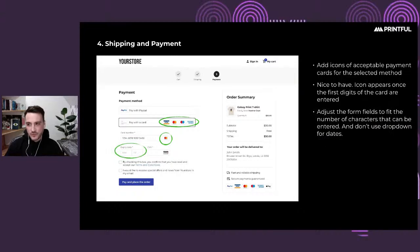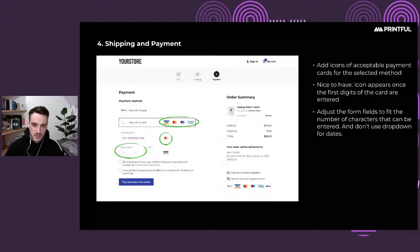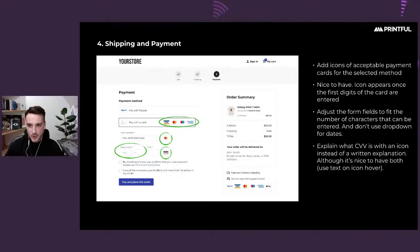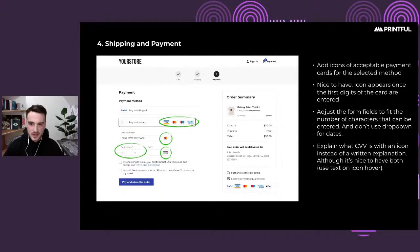Next is adjusting the form fields to fit the number of characters that can be entered. And don't use drop-downs for dates because it's much easier to just put in the numbers on your keyboard. And use 2 numbers both for months and for years. I recently had an experience where I entered the month with 2 numbers, and I expected the same to work with the years, because on the card you actually just see the last 2 digits of the year and not the 4 digits. So if you entered 2 digits but the interface asks you for 4, it's kind of confusing. So just ask for 2. Another small detail is explaining what the CVV number is by icon, although it's nice to have both an icon and a text.